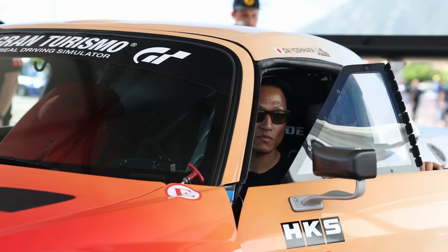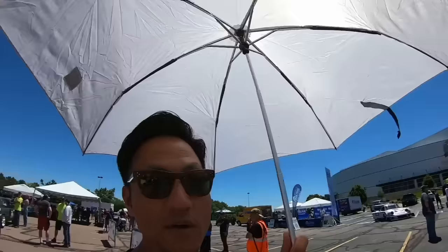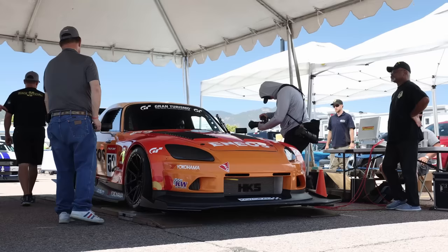So this year we're going to have the Evasive Motorsports ENEOS Oil S2000RS. It should be one of my fastest cars on the mountain. Oh man. Anyways, wish me luck. Might be in trouble on the tech.